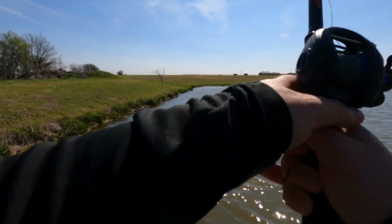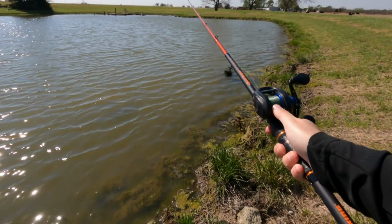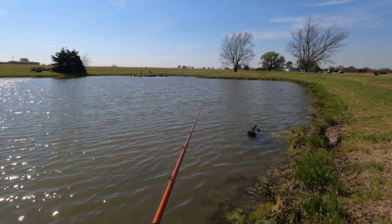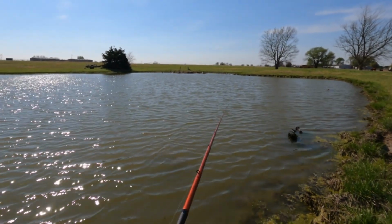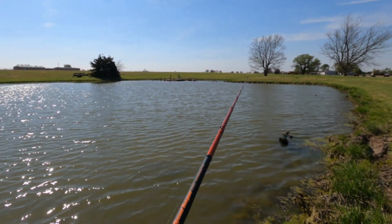I mentioned earlier that I fish fast, so typically what's best for me is to cast it, let it sink, and then start reeling back slowly, because when I first get to the water, I'm all jacked up, ready to go fishing. I cast it and I just start burning it back to me. And most of the time, that's not what the fish are looking for. They're wanting something slower.